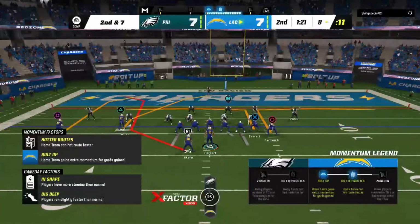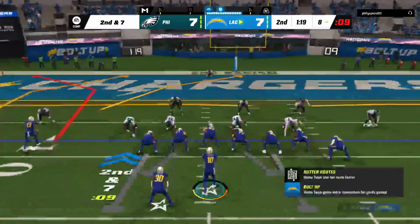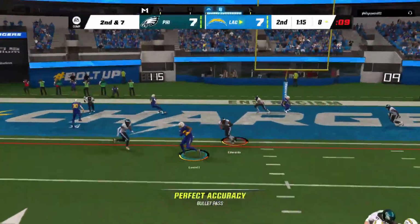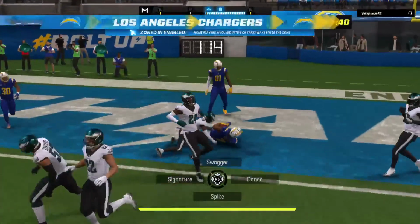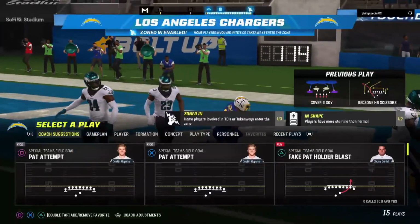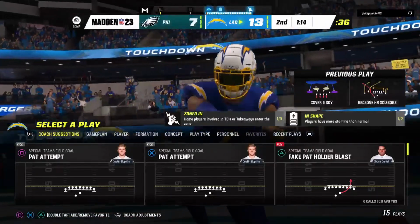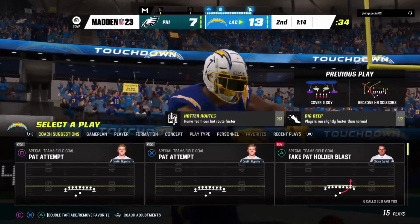2nd and 7 with our score tied at 7, but they're planning to change that soon. Only question, will they get 3 or 6 out of it? And it's caught. Touchdown, Chargers. Gerald Everett from 8 yards out. And the Chargers have moved out in front.